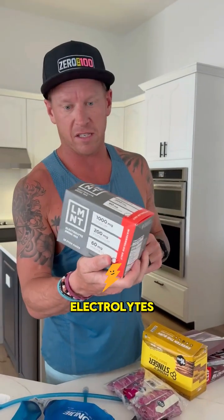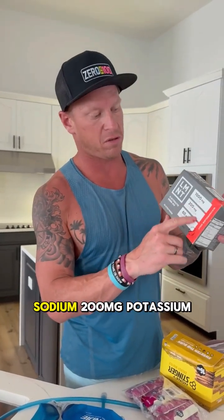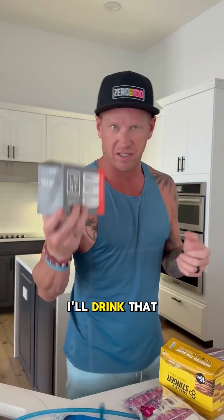Element for electrolytes. This has 1,000 milligrams sodium, 200 milligrams of potassium, 60 milligrams of magnesium. I split half of one of these up in each one of these. I'll drink that every 2 hours.